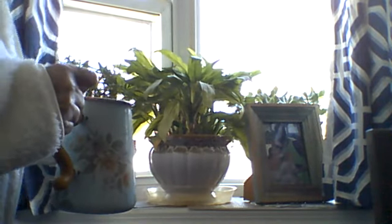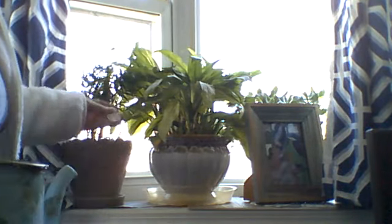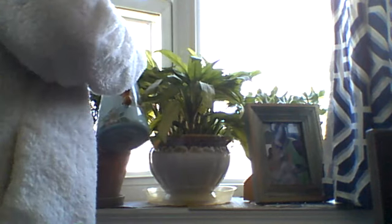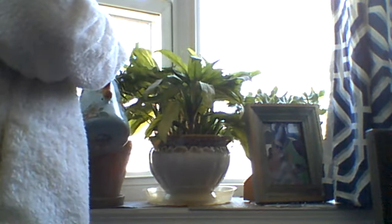Now this is the one that I brought over from when I had my little basement apartment, and I had this in the bathroom. Remember the little blue stones that I put in it? The rocks that are supposed to look like sea glass. They aren't real sea glass. So let me go ahead and water my little palm.